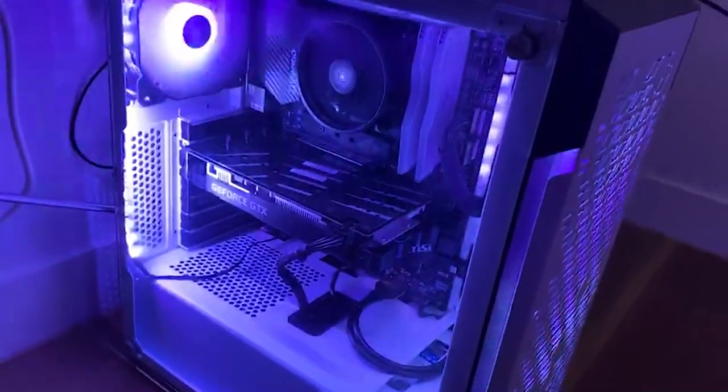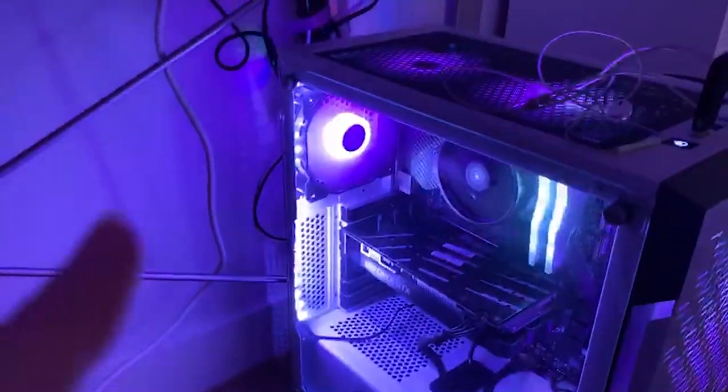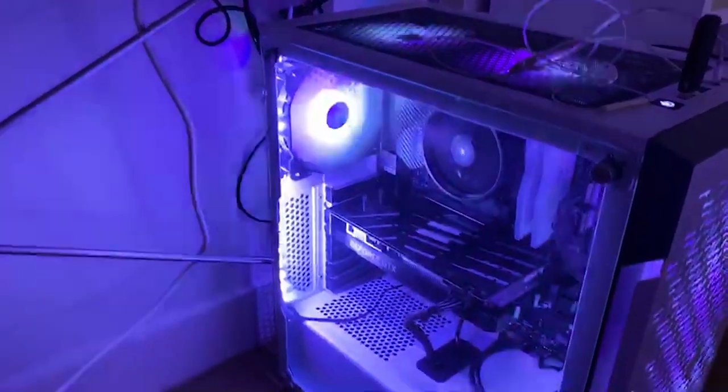And then down here is my PC. I try to cable manage as much as I can. It's a little crazy down here, but don't mind it. Yeah, this is running on a Corsair case, which came with the RGB fans at the front. And then I bought another set of three and I put them in the back and the top.